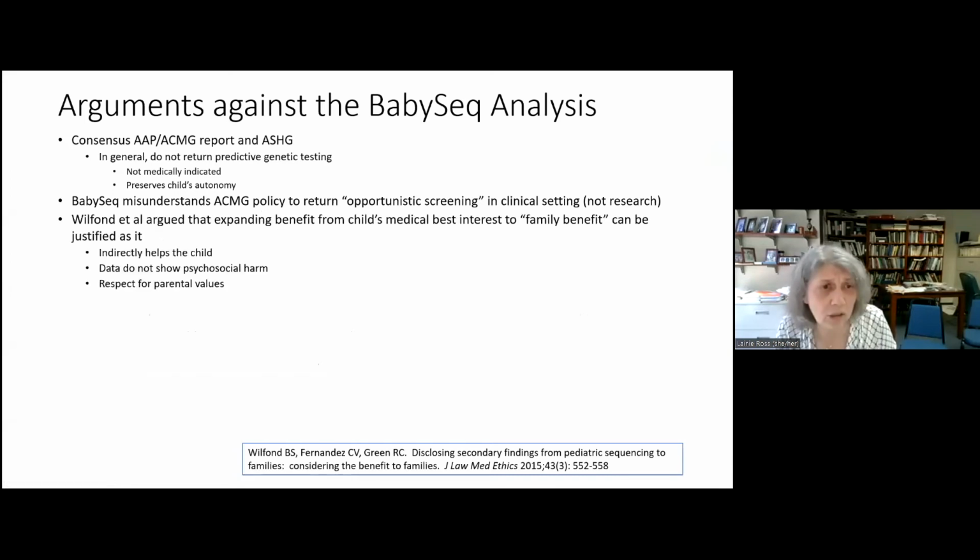This notion of family benefit: Wolf and colleagues, and you were one of the colleagues, argued that expanding the benefit from the child's medical best interest to family benefit can be justified because it indirectly helps the child by diagnosing parents with risks, not necessarily disease, but just risks, that data do not show psychosocial harm, and that it would respect parental values, something I value greatly.